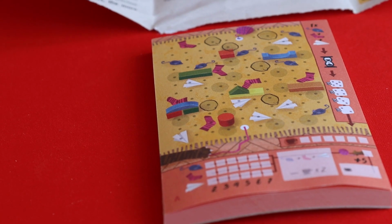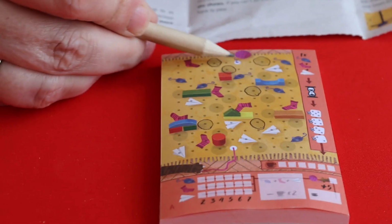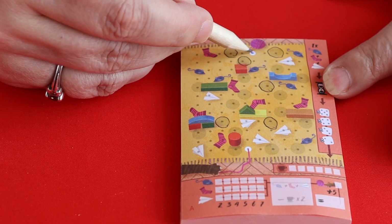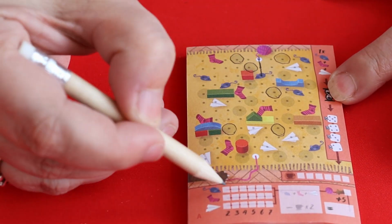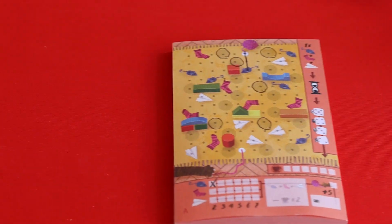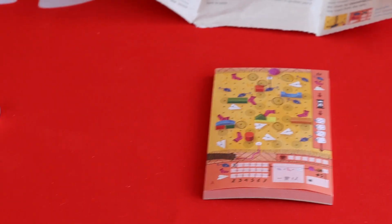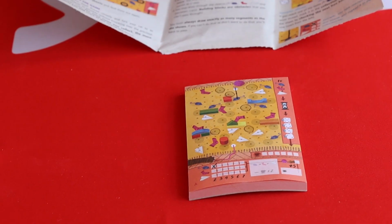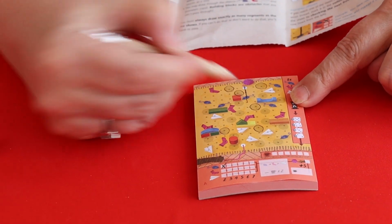So again, we're going to roll the dice. We're starting up the top here with the wall. So I'm going to move 2 spaces. So I'm going to go 1, 2, which means I have got a mouse. So I cross that off. Like a lot of games, similar, you can't cross your line, you can't double back on yourself.